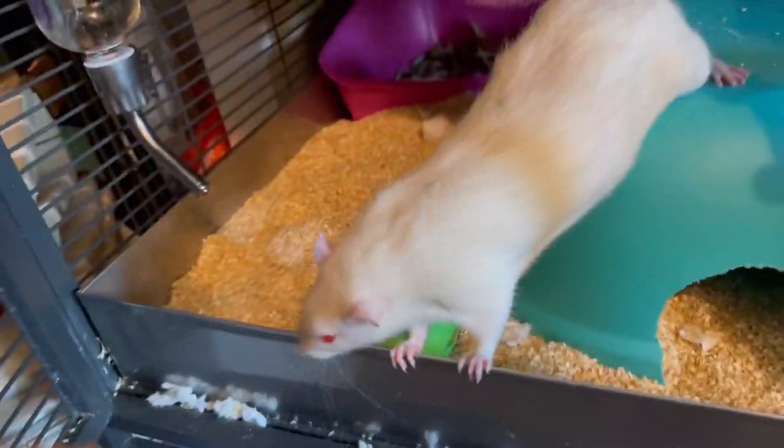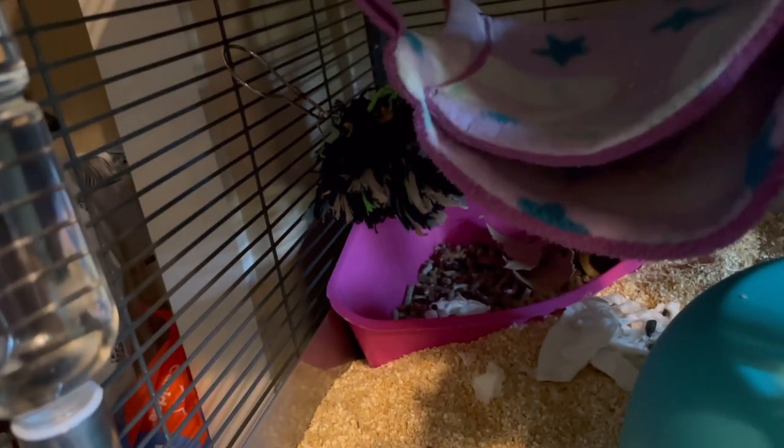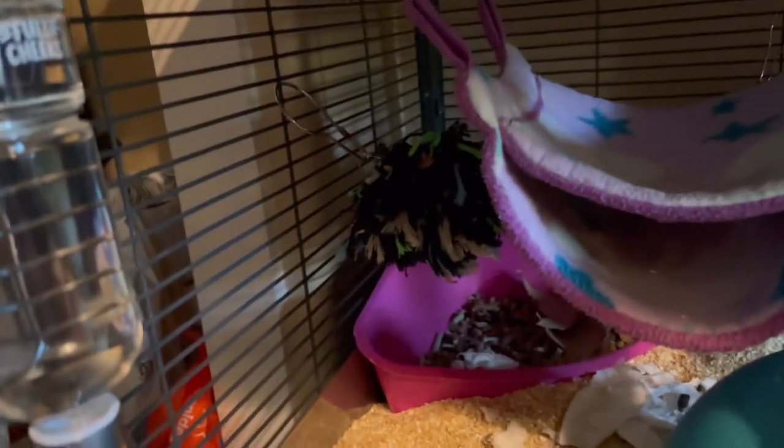Their second water bottle is right there. I'm gonna have to get her. Hi, baby. They have a corner litter box in the back that's filled with half paper pellets and half pine pellets. I don't like pine pellets, nor do I recommend them, but I happened to end up with a bag of them, and I'm just trying to use them up by mixing them with other stuff.